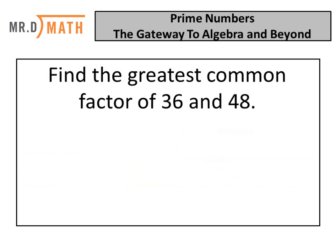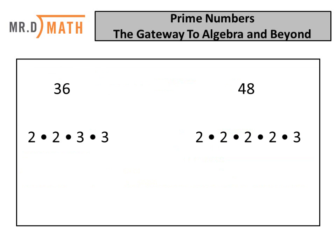Well, let's look. Let's find the greatest common factor of 36 and 48. Watch my 36 and 48. Here they come. I already know my 36 is 2 times 2 times 3 times 3, and my 48 is 4 2s and a 3. There it is again. But what I'm saying is the greatest same factors or divisible part of the number, what's the most things they have in common? Well, if you notice, they both have 2s and 3s, but what do they have in common? The most that's the same.